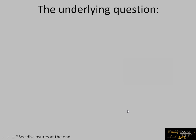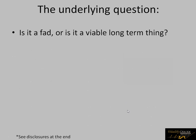So the underlying question is, is it a fad, or is it a viable long-term thing? And I'm not going to say a trend or asset or anything, because this could apply to anything.